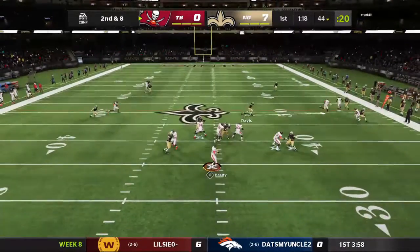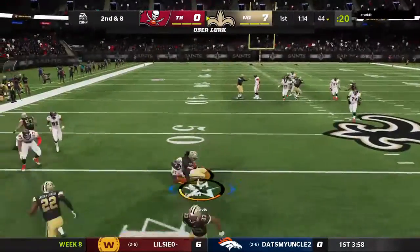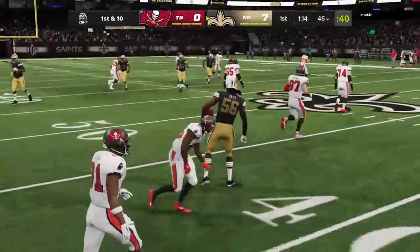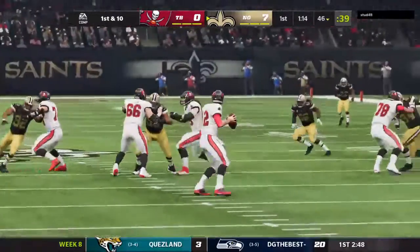Shotgun now for Brady. And Brady going to be intercepted a 3rd time. Picked off by the linebacker, Demario Davis. And they will set up shop at their own 46-yard line.